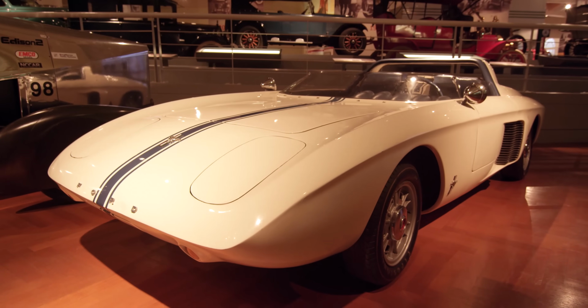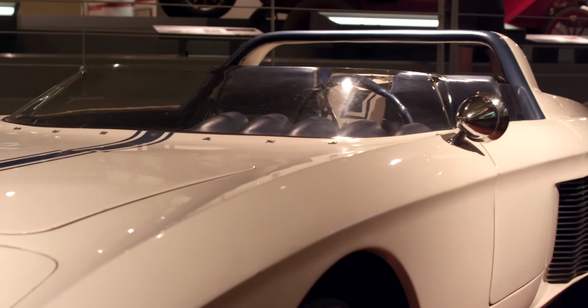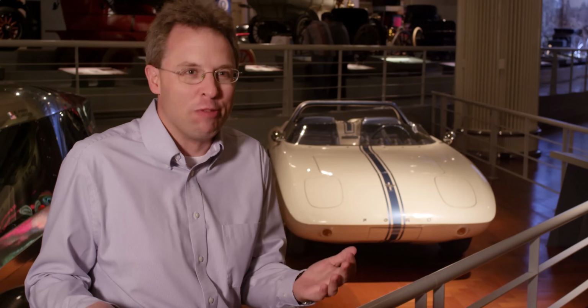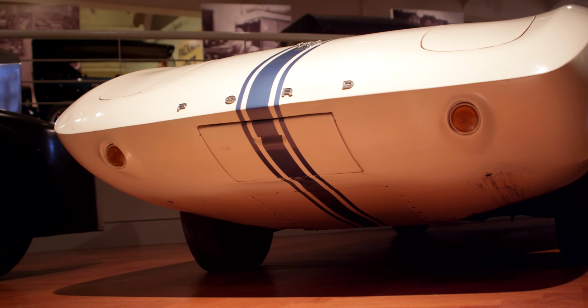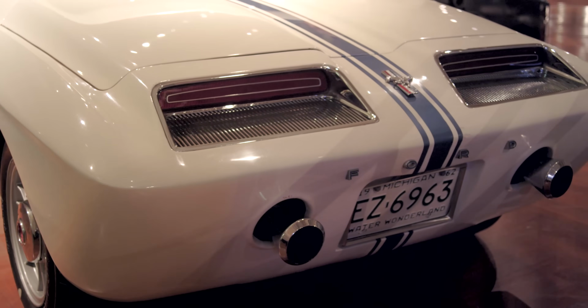This is the 1962 prototype Mustang 1 car. And the way I like to describe this vehicle is not as the father of the production Mustang, but sort of as the uncle of the production Mustang. It's really the result of a separate project. This was a concept car with no intention of manufacture, and this car came along at a rather fortunate time for Ford.